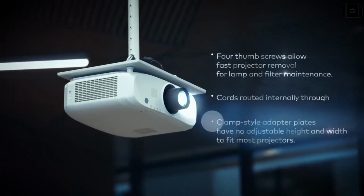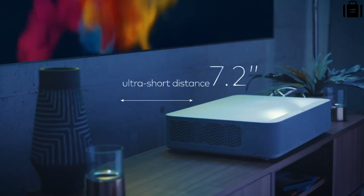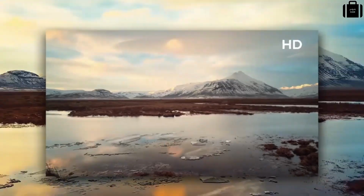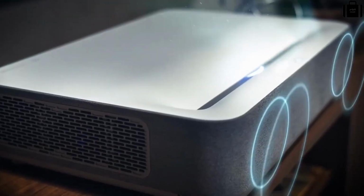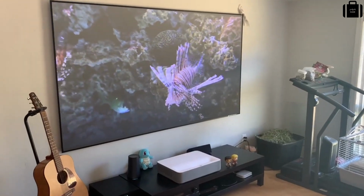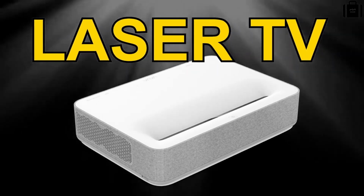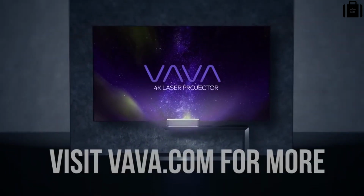Plus, with the Vava 4K projector, you don't have to stick it way far back in the room or worry about walking in front of the image because it's short throw, meaning it's only gotta be 7.2 inches from the wall to give you a 100-inch 4K image. It's got HDR 10, it's got a built-in soundbar from Harman Kardon, and was designed from the ground up to be a laser projection replacement for your home TV, which is why we also call it a laser TV. Well, that and because it sounds cool. Vava's 4K ultra short throw laser TV, like a genie in a lamp, but instead it's a TV in a box.